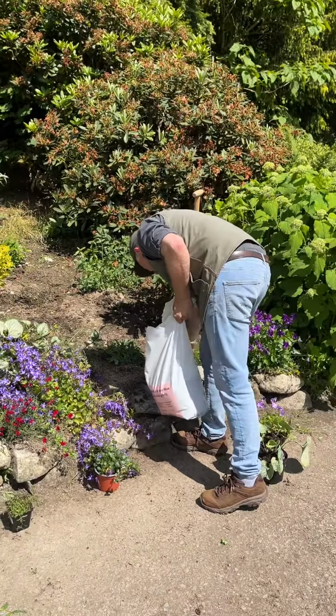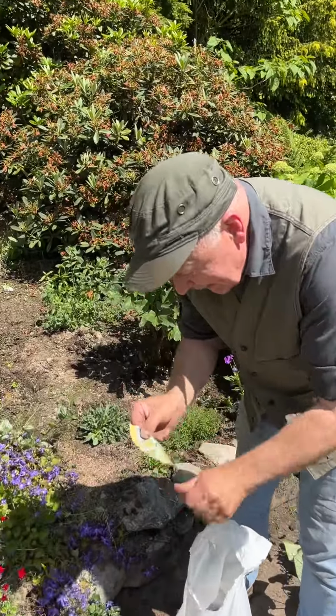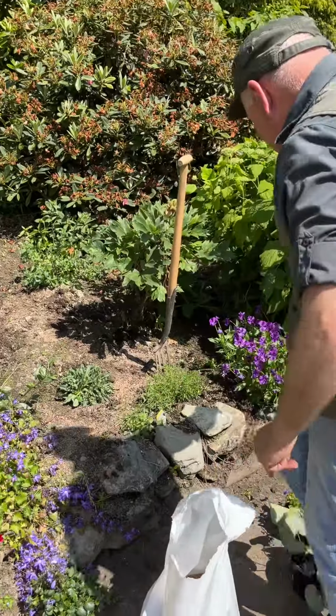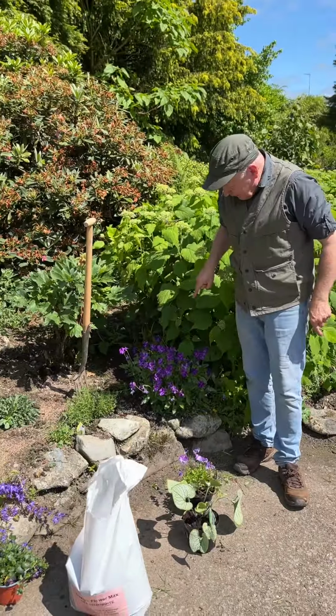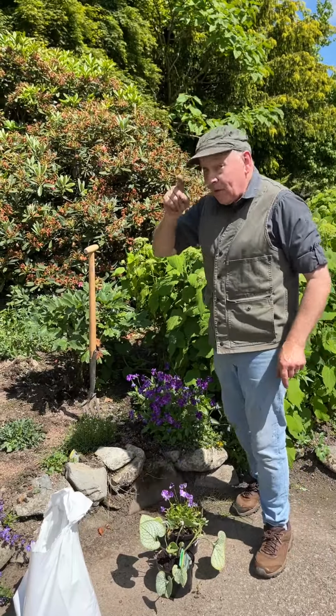Arenaria here, a great little plant to spill over walls and curves. That's Arenaria Lemon Ice, so he's getting a feed as well. And of course going back down this way to the lovely perennial Viola Elaine Quinn. That's fragrant and will keep flowering and flowering and flowering, provided we keep it fed.